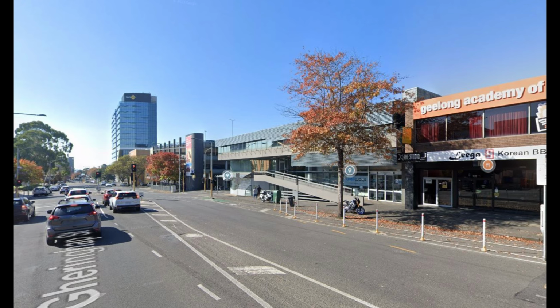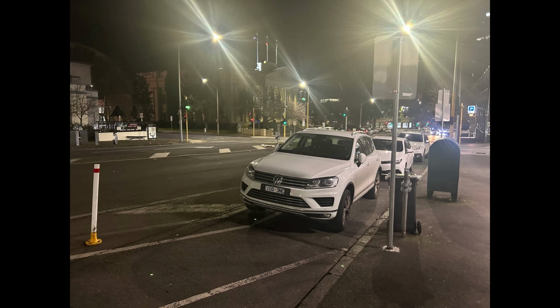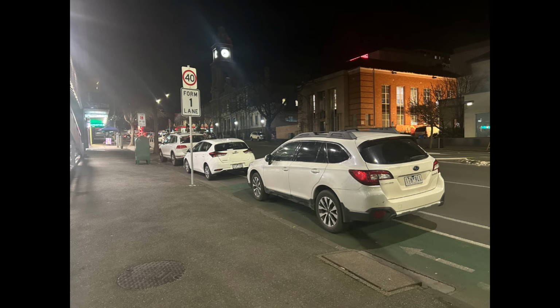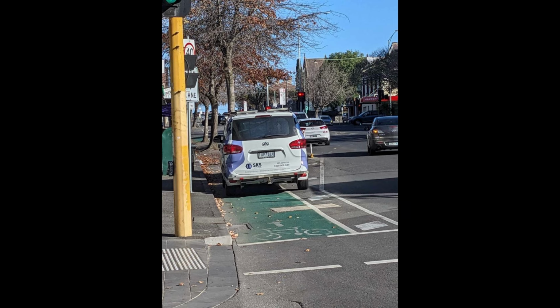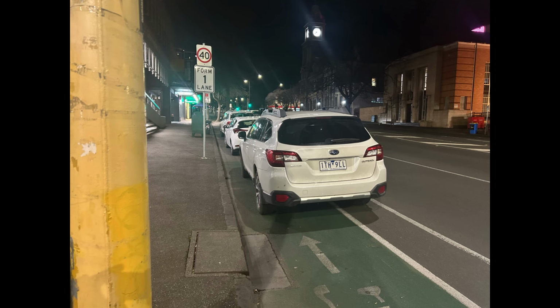Although there was no parking permitted here, it seemed that there were always cars parked in here, and more often than not it was blocked. So many times I came along here and had to go out into traffic to get through. Just go around, you might say. But if that was the case, what is the point of the bike lane?